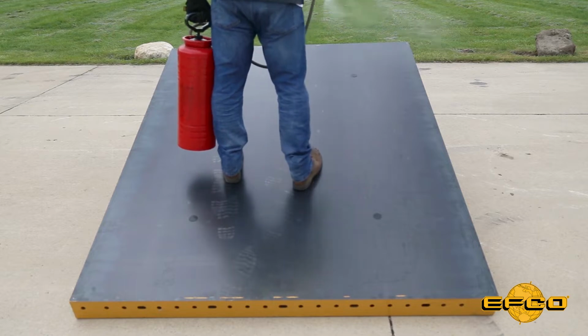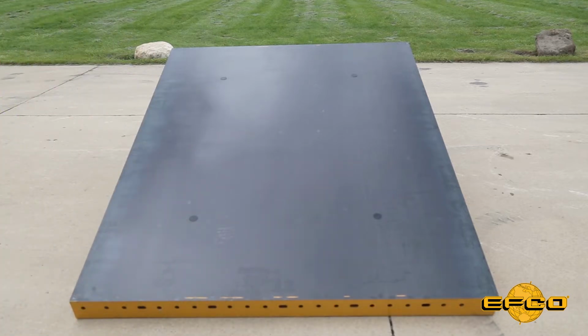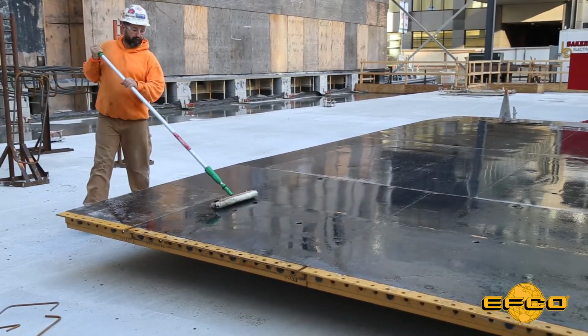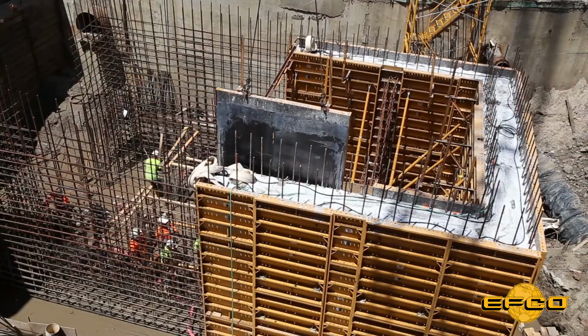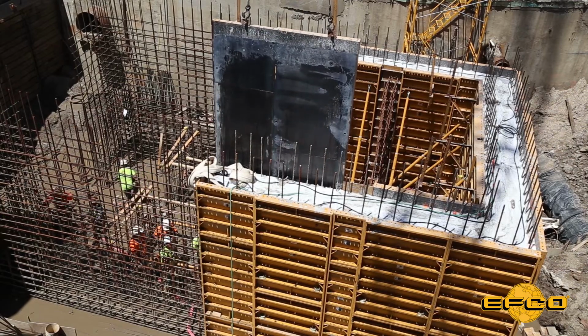EFCO Form Release by Nox-Crete is a petroleum-based, general-purpose form release agent that can be used on both steel and plywood forming surfaces. The ingredients chemically bond to the face sheet of EFCO's steel forms to produce a water-resistant film that provides temporary protection between pours. This protective film will ultimately react with the lime present in the concrete to provide a crisp, clean release and prevent the accumulation of concrete buildup.